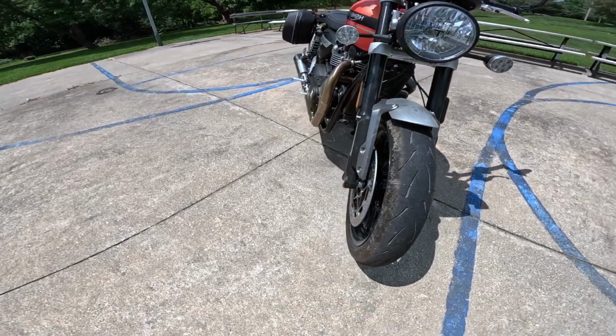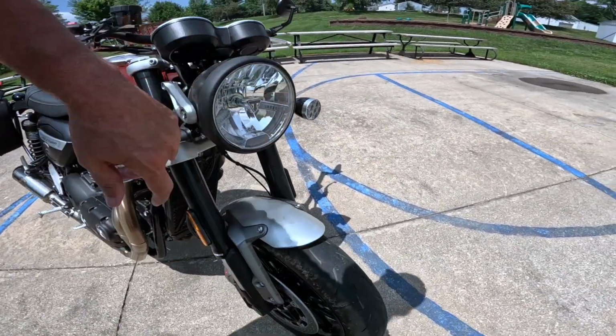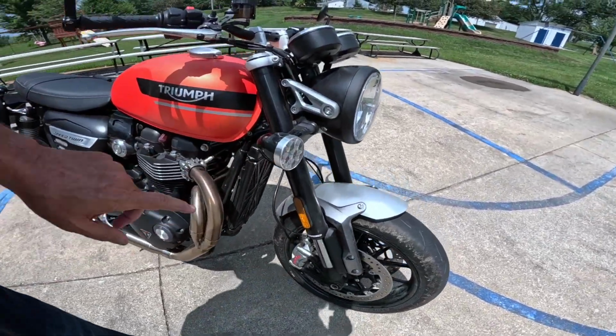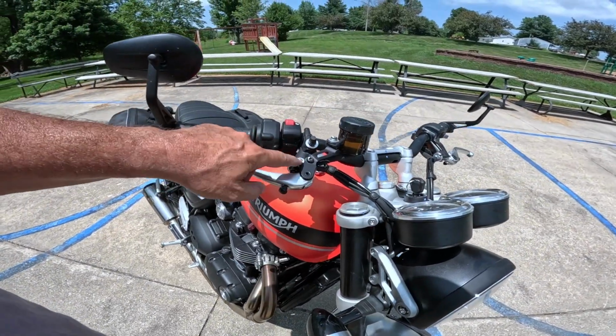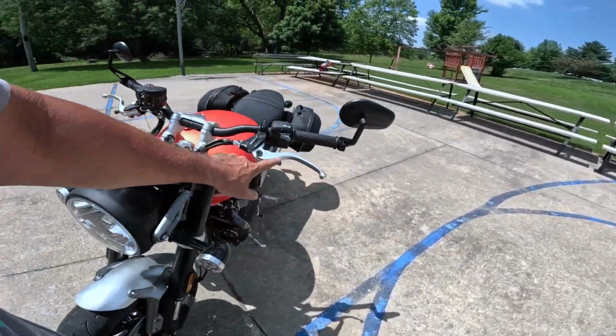We already talked about the tire and the forks. Check out this headlight, a black bucket, giant light, little Triumph symbol in there. Those bugs just haven't been cleaned off yet. Again with the LED turn signals. Looks like we've got a Brembo caliper for the brake, by the way, and it's adjustable. Same with the clutch. This is adjustable as well.